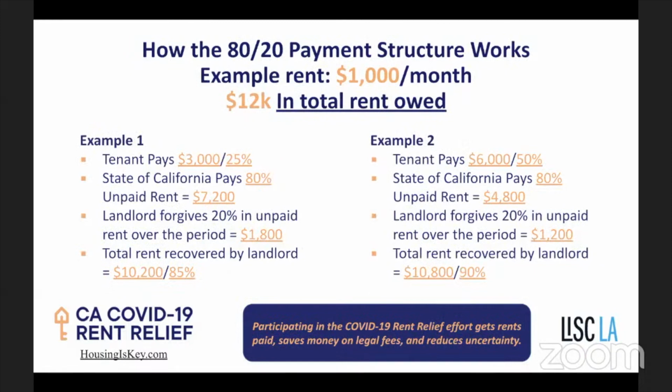So let's talk a little bit about this concept and walk through a couple of scenarios. This would be an example if a tenant's monthly rent is $1,000. That would mean over a year's period, the tenant would have owed $12,000 in rent. In example one, the tenant is paying 25% of their rent. So they've been able to keep up with paying 25% of their rent over the last year, providing $3,000 to the landlord.